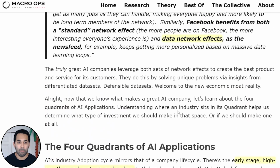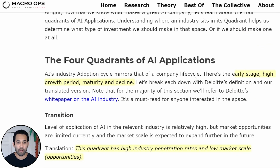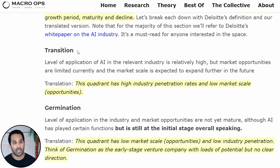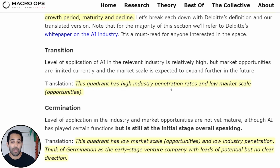Okay, now that we know what makes a great AI company, let's see how we would determine what cycle that company is in. By cycles or quadrants, whatever you want to call them, I'm talking about early stage, high growth, maturity, and decline. So one of these 4 stages is the transition stage. And this is where the application of AI in a certain industry is high, but the market opportunities are limited. But that scale should get bigger in the future. So that means that this quadrant or stage has high industry penetration rates and low market scale opportunities.